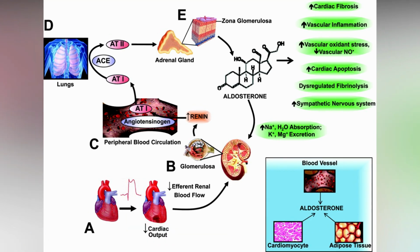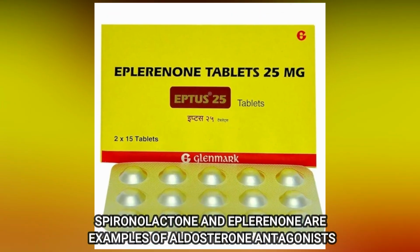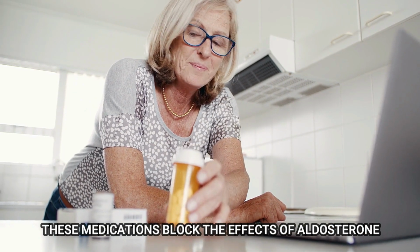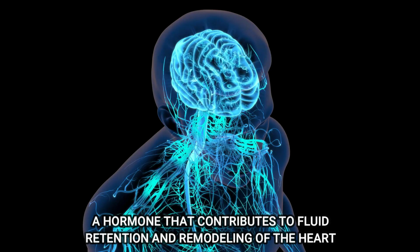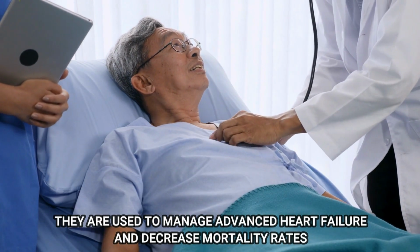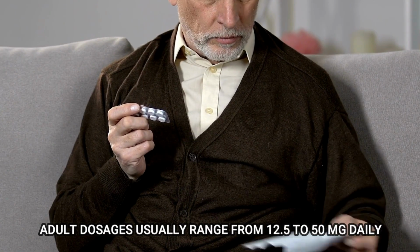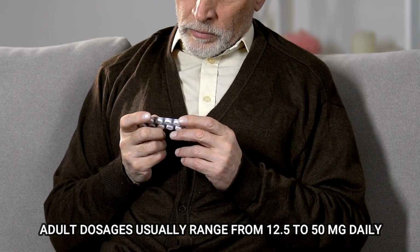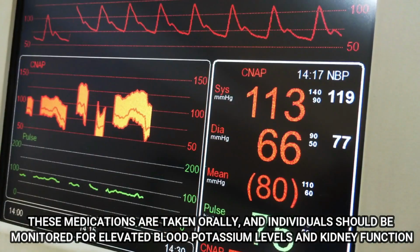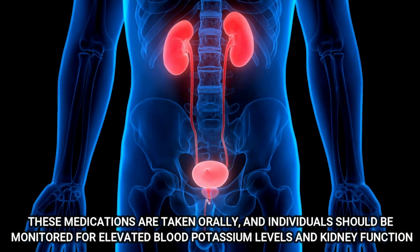Number 6. Aldosterone antagonists. Spironolactone and eplerenone are examples of aldosterone antagonists. These medications block the effects of aldosterone, a hormone that contributes to fluid retention and remodeling of the heart. They are used to manage advanced heart failure and decrease mortality rates. Adult dosages usually range from 12.5 to 50 milligrams daily. These medications are taken orally, and individuals should be monitored for elevated blood potassium levels and kidney function.